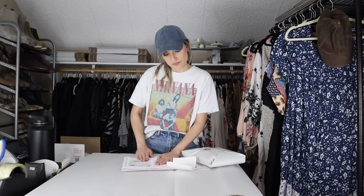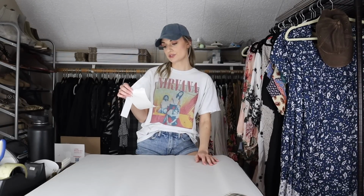I listed this at $35, and I would say within maybe two weeks I was offered $28, which I have mentioned so many times recently, but $28 is my new target sales price. And so obviously I accepted that. My earnings were $22.40. I did pay $2.25 for that at my local Family Thrift Center outlet. And so my profit came out to right at $20.